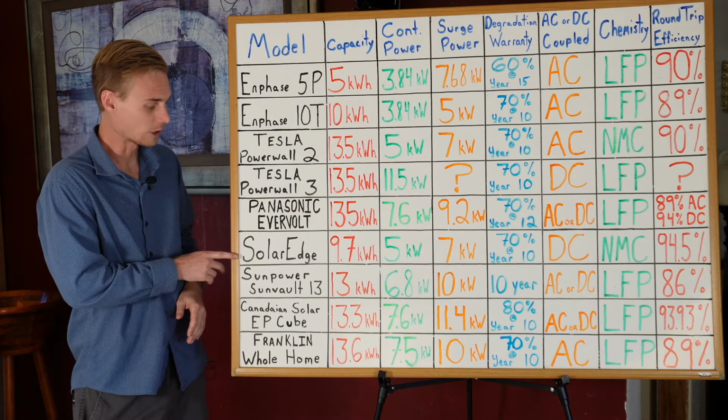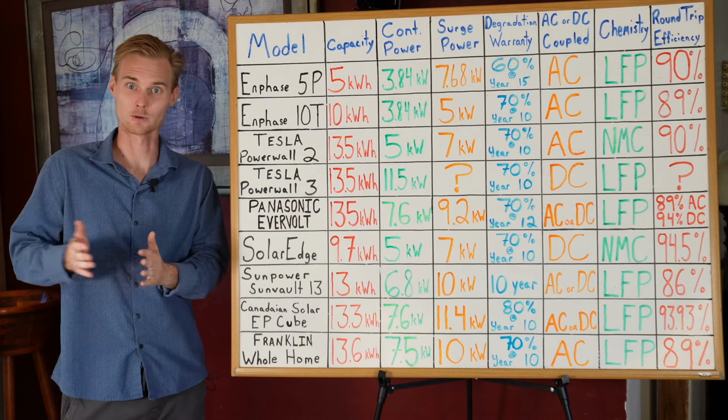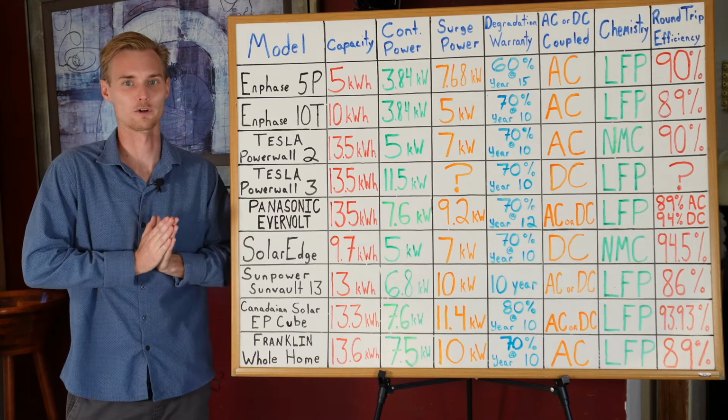So SolarEdge, it's hard for me to truly get behind them. If the statistics come out that their inverters aren't really failing anymore, then I will change my mind. But until that happens, it's going to be hard for me to recommend them.